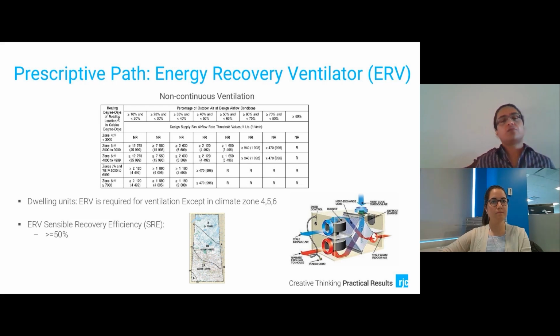Now, within the context of residential building, however, ERV or energy recovery ventilator is required for ventilation, except in climate zone 4, 5, and 6. So considering the map of the province, as you can see, most of the province is at climate zone 7 and higher. So for multi-unit residential building, ERV is required. And then the minimum sensible recovery efficiency for ERV is 50%.